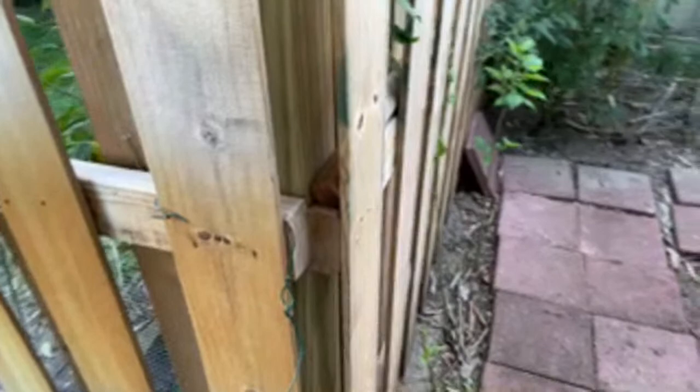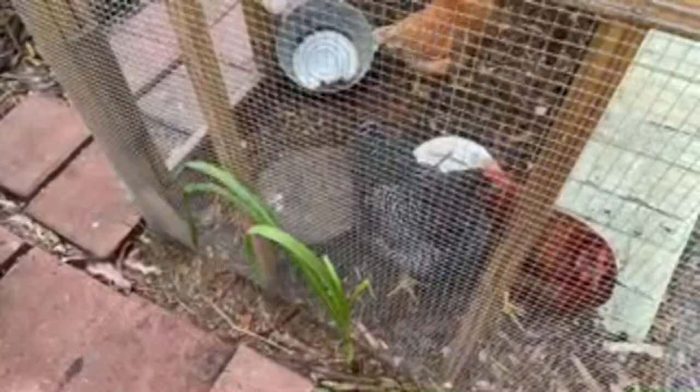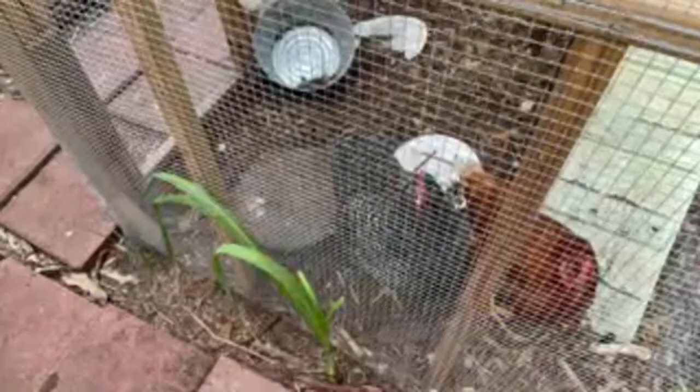You can see these chickadoos are well cared for. They are spoiled chickens. There's just no doubt about it. Look at that. Eating leftovers. You know what a chicken says? I poop breakfast.